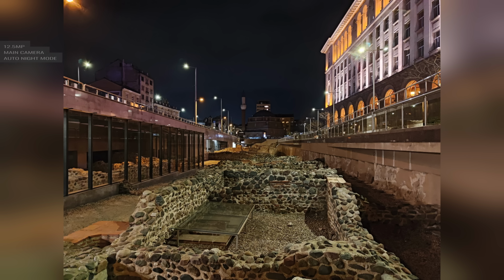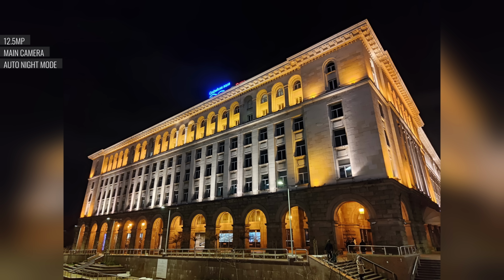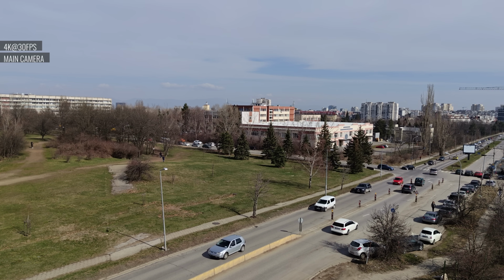The main camera's performance in low light is solid. There is an automatic night mode applied, and you get plenty of detail in the frame and balanced looking processing. Colors look great, and the dynamic range is quite wide, with well-developed shadows and contained highlights. Videos can be captured with the main cam at up to 8K at 24 FPS.